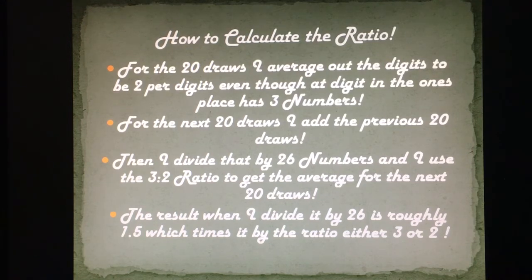So the digits that have 3 digits in the one spot, I times 1.5 times 3. And the digits that have 2 same digits in the one spot, I times that by 2 times 1.5. So therefore giving you 4.5 ratio to 3 ratio. So for example, what numbers do I times by 3? The numbers that have 3 same digits in the one spot, like 6, 16, and 26.